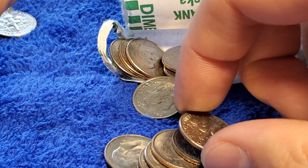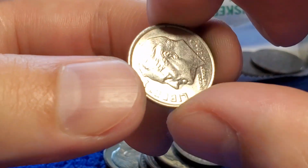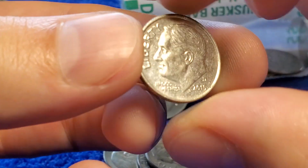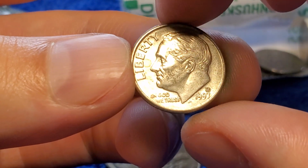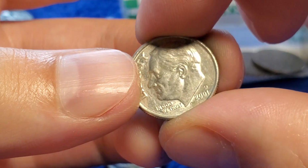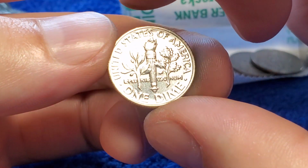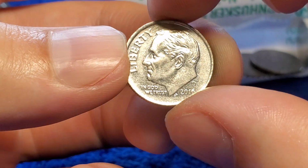Something smells like it's burning. Maybe it's the speed I'm going through this roll relative to how long I usually take. But again, if it's a numbers game, how many can you get through and identify versus how much time are you wasting looking at nothing? Then yeah. That one's pretty worn. 2001, really? Yes. That's fun.